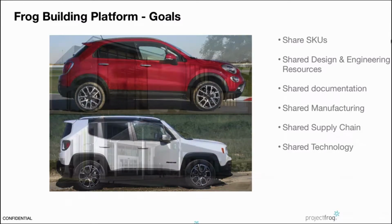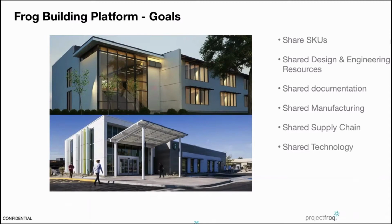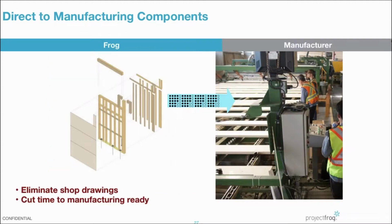But we take the same approach, right? How do you produce from shared SKUs, shared design and engineering resources, documentation, a manufacturing network and supply chain, and really a technology stack that underpins all of that. At the end of the day, you can create a lot of different building types from that.